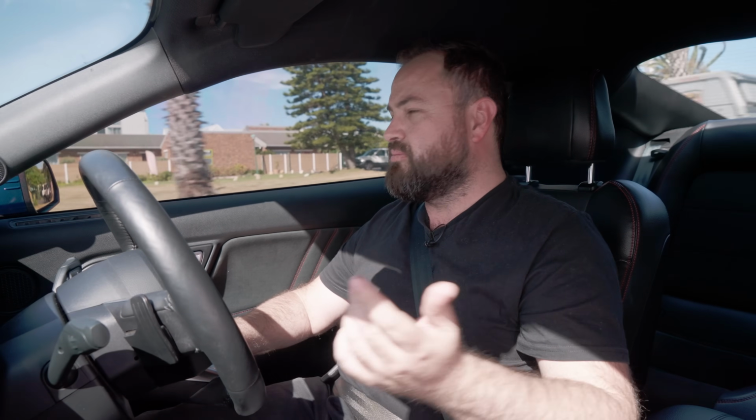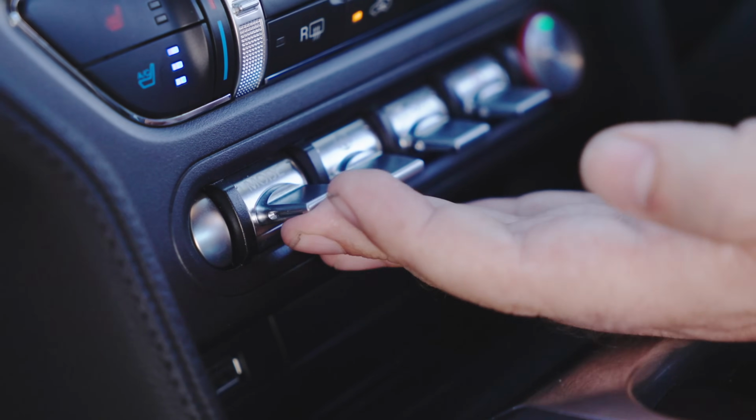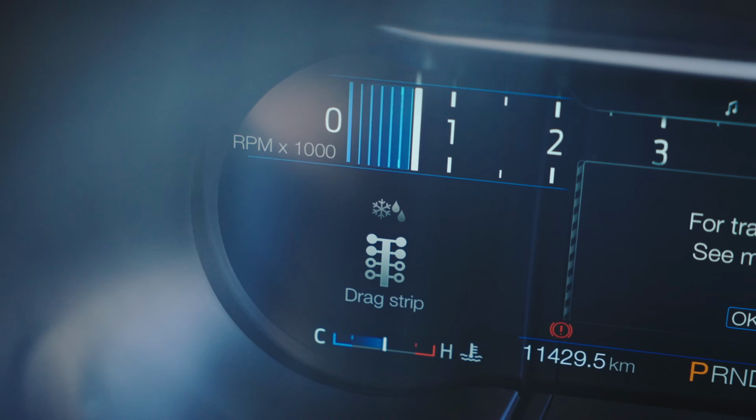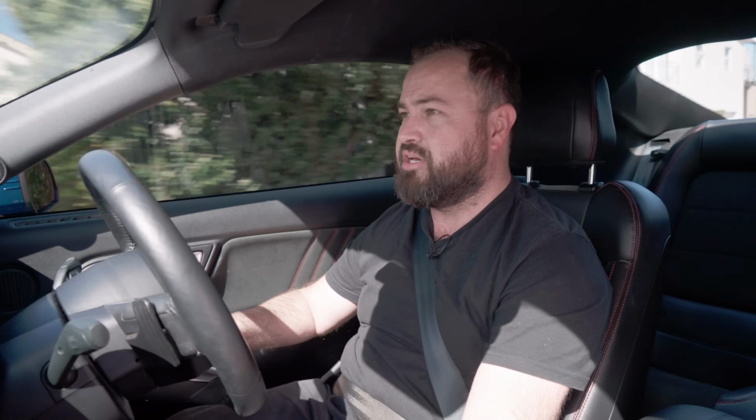So yes, the Mustang does have drive modes like other sports cars. You flick through them using this cool sort of old-fashioned switchgear, which looks a little bit cheap if I'm honest, but I like the design. The button only goes up, funnily enough, so you cycle through the modes like this. Snow and wet is useful for slippery conditions, really is. This car's tail happy most of the time, so that helps a lot.